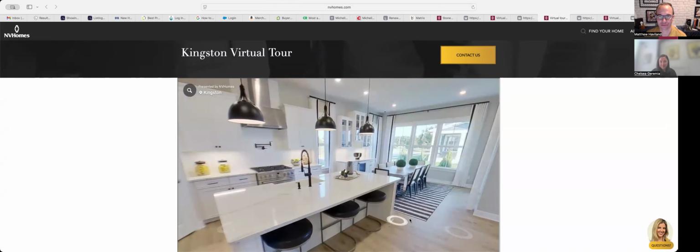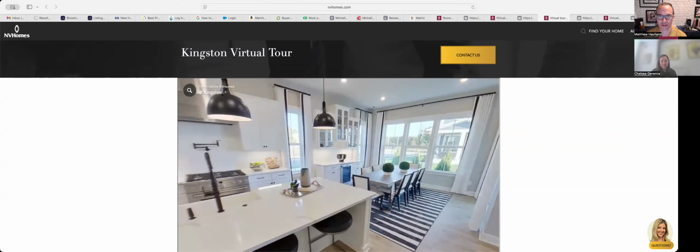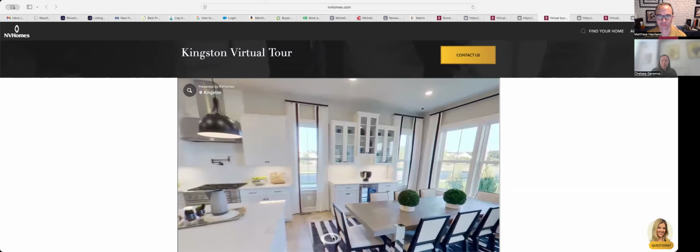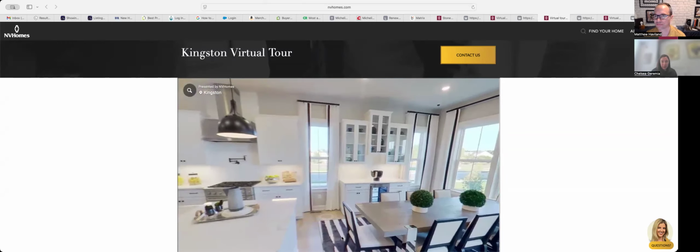So as you can see, this is a really well done kitchen. I love the style, the design. Is that luxury vinyl plank flooring? There's an option. We have either the luxury vinyl plank flooring, or the engineered hardwood. So there are choices: hardwood or luxury vinyl plank.